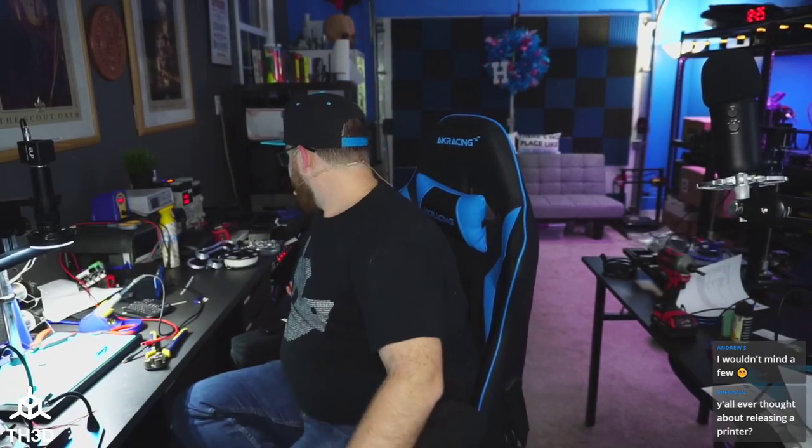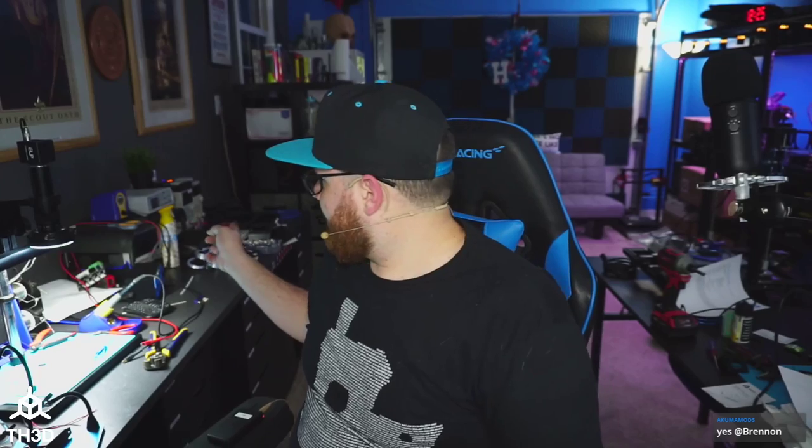Anybody with a soldering iron and some patience, let me just shut these off here, can solder through hole. So if anybody was wondering, I'm sure people are wondering, the soldering iron I'm using, which I've had for about 4 years now, and that soldering iron's built thousands of kits, is the Hakko, I think it's the FX888D.